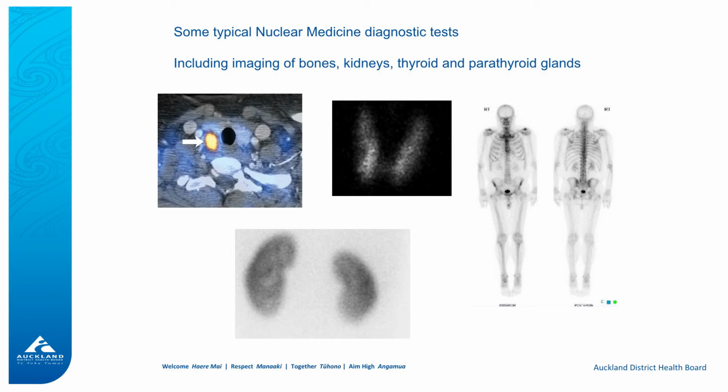So some typical tests in nuclear medicine of diagnosis. So for example here we're looking at parathyroid adenoma, so you can look at over-functioning parathyroid tissue, which you look for in a typical location here behind the thyroid gland. This is where you have the SPECT-CT imaging, the functional imaging combined with the CT imaging.